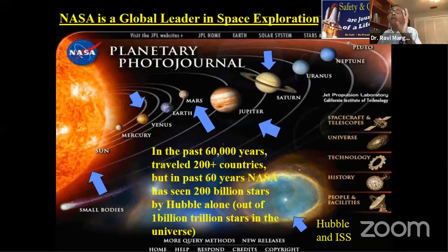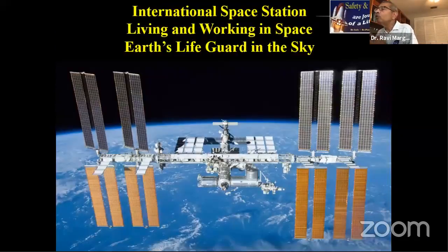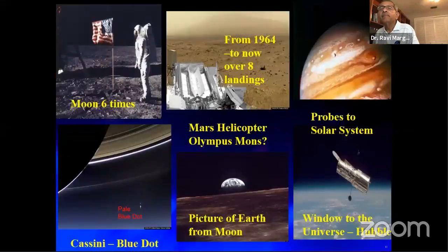The next slide. We have been to the moon 6 times, NASA. I was not there during the moon landing. Next slide. We also have gone and landed on Mars. We have landed on Mars 8 times. No other country has done that. 50 times people have attempted. I think you went back one, the slide on the moon landing. Next slide. Okay, this one. Yeah, keep it there.